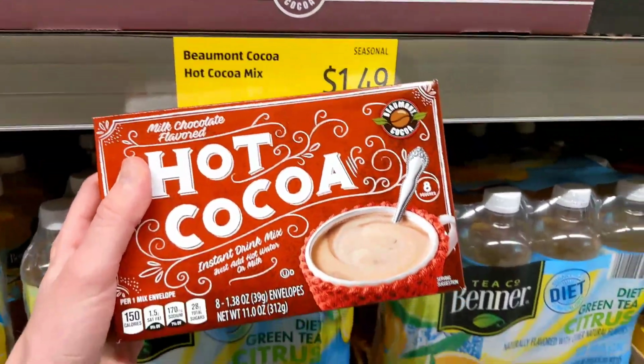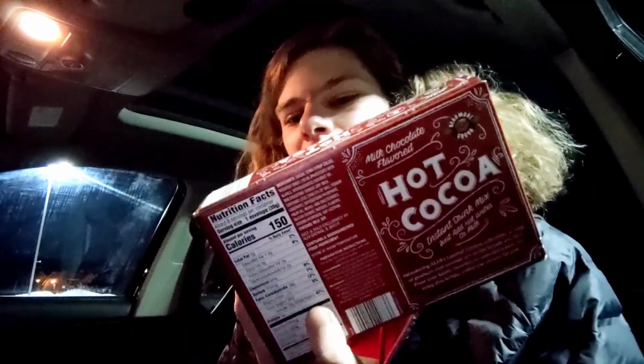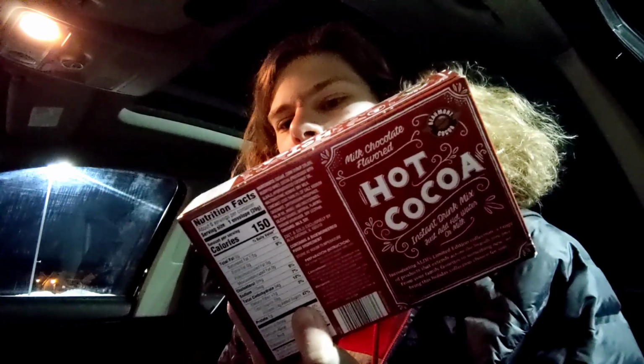Only $1.49. Aldi was different than I was expecting. It was a lot more open. It reminded me of a gas station, the gas station stores, except there's an actual store. But I found this, I'm assuming Aldi brand, Beaumont cocoa. So we'll add that to the list.